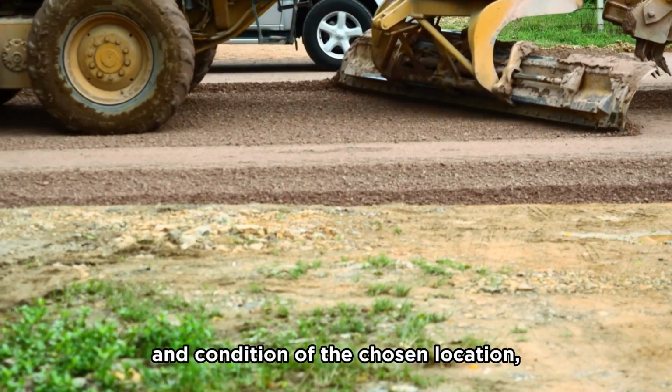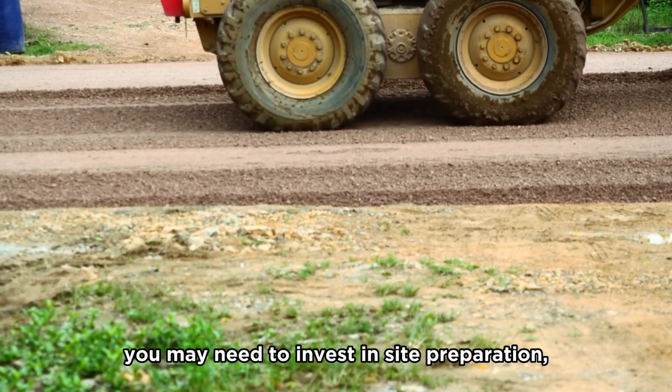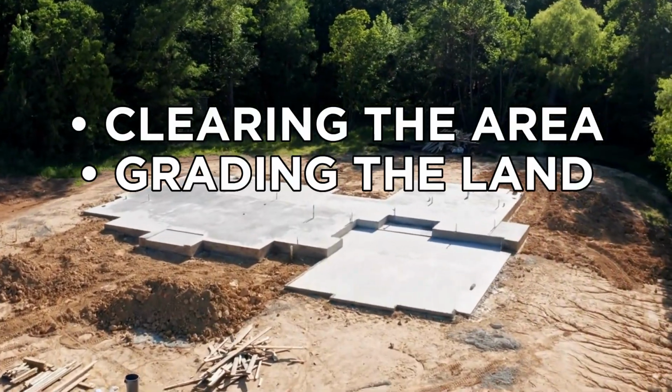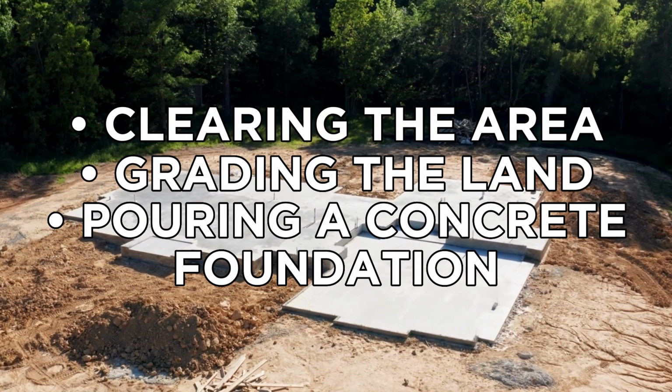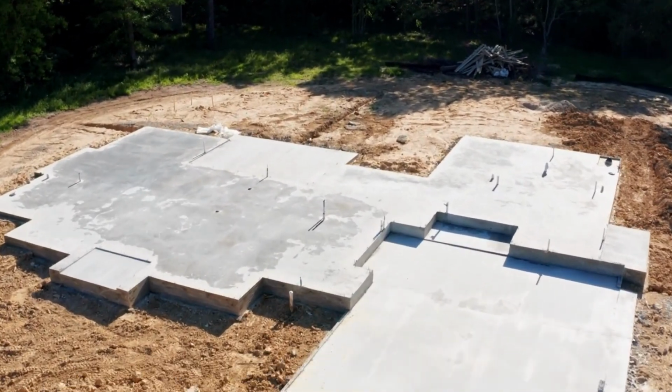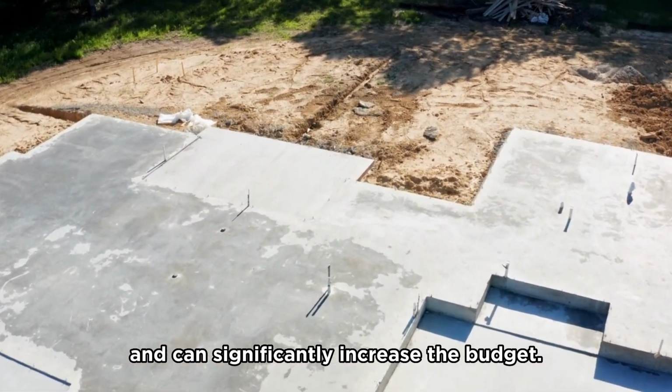Depending on the terrain and condition of the chosen location, you may need to invest in site preparation, such as clearing the area, grading the land, or pouring a concrete foundation. These costs can vary depending on the complexity of the work required and can significantly increase the budget.